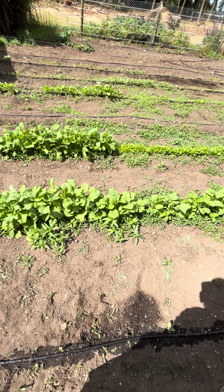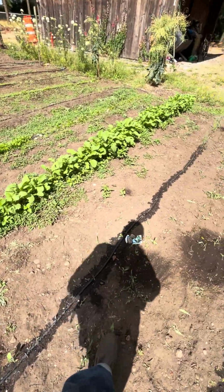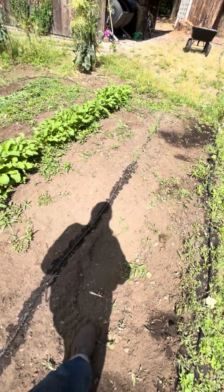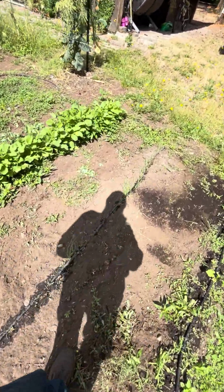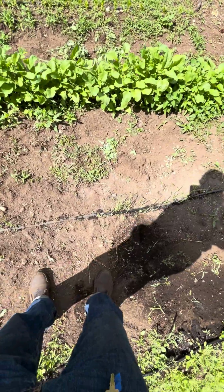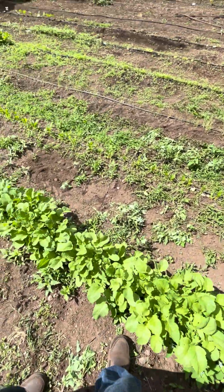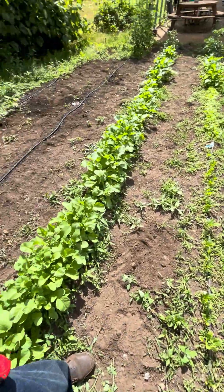Those are white radish. I guess they call them icicle radish. And these, I'm going to have to thin these out. After this gets wet today, I'm going to thin this out. Anyway, those radishes are looking like they're not doing well either.